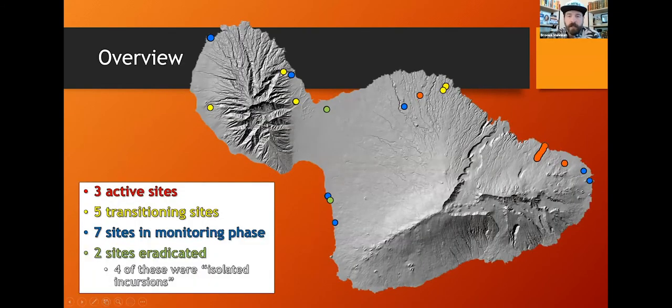This here is a map of those 17 incursions to Maui, and I have them color coded. Hopefully you can see the color difference between the yellow and the green here, but currently we have 3 active sites, and those are sites that are currently under some sort of treatment or full treatment. Those are generally new, but 2 of these sites we've had for a while, and they're proving to be more difficult to get rid of. One of them is a very large one in East Maui. You can see it there, and I'll talk about that later. That's the Nihiku infestation. It's the largest infestation here on Maui.